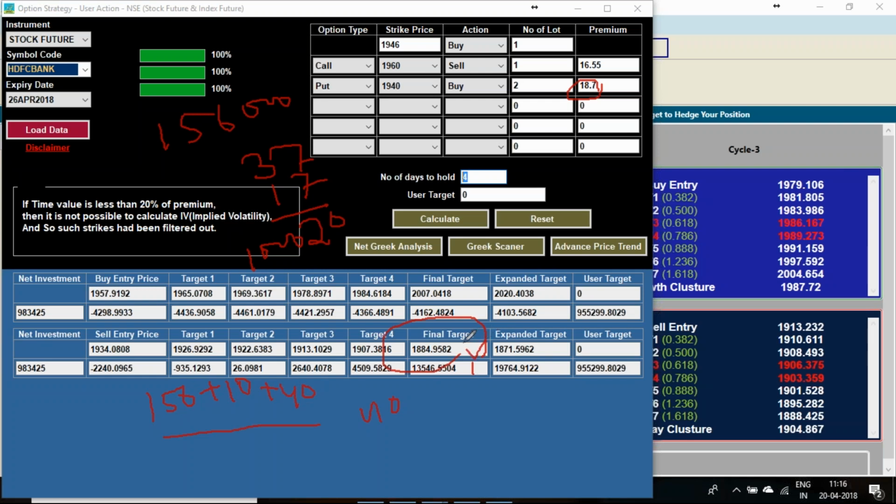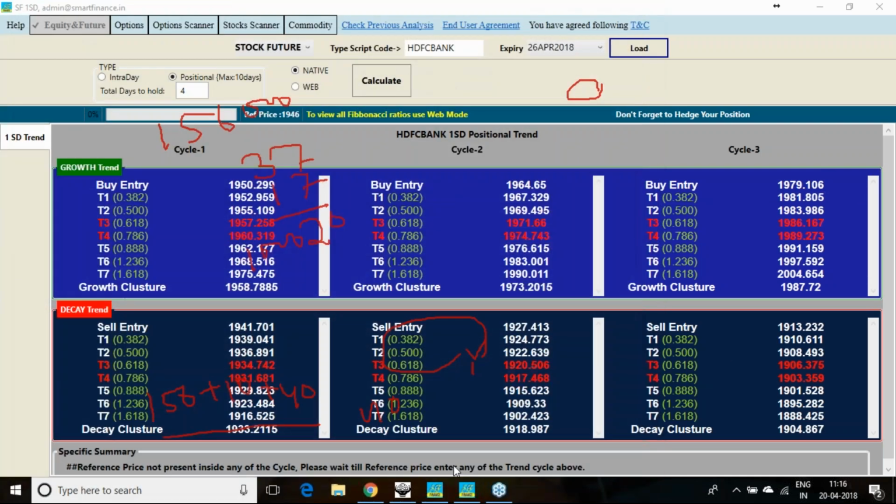So this is what you require to initiate this strategy. Initiate this particular strategy and share your experience.